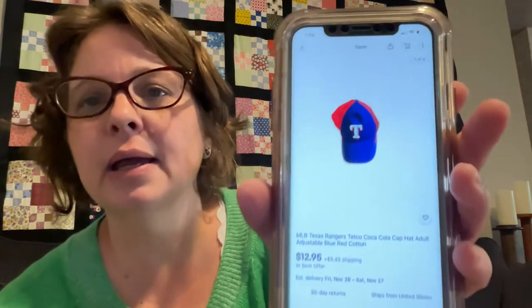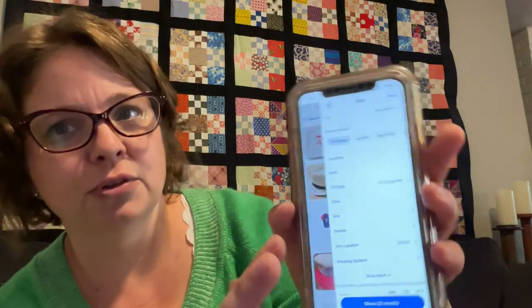Okay, well here's one that looks like mine. Doesn't that look like mine? Looks like mine. They're asking $12 for that. Oh, look, it's exactly like mine, y'all. Okay, so they're asking $12 plus $5 shipping on that. Let's go to the filter to see if any like that have sold.